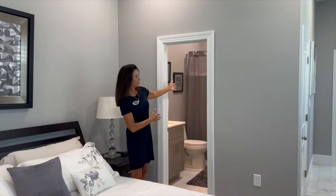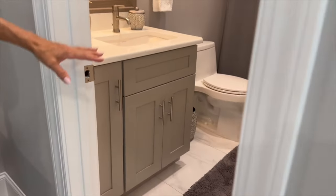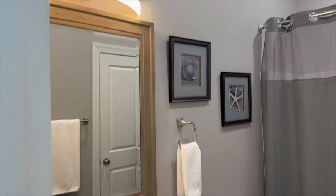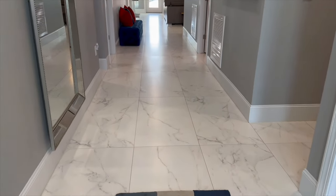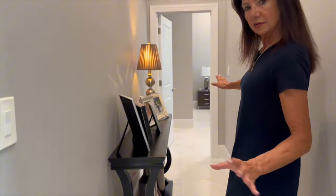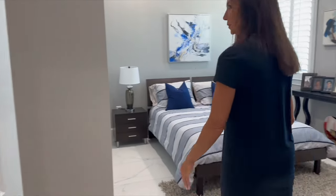Very nice, beautiful bathrooms, very well presented with this large tile throughout, which I love it. I think it's one of my favorite parts is this very large tile. Looks like marble. Yes, beautiful hallway. This is the office. I see the office. The owner has used as his private office. Okay. And a little private hallway to the next ensuite bedroom.